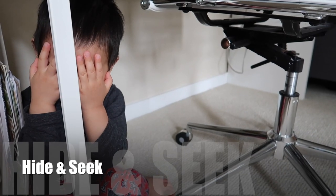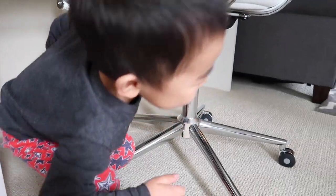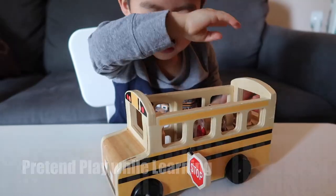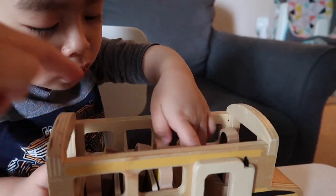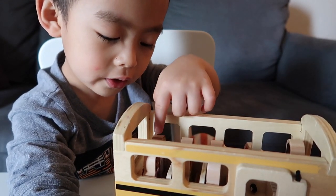1, 2, 3, 4, 5. And then? Ready? I come. Come on, hide, yeah? Do you want to hide or seek? Hide. So can you tell mommy what shape is the stop sign? Can you tell mommy how many people inside? 1, 2, 3, 4, 5, 6, 7.